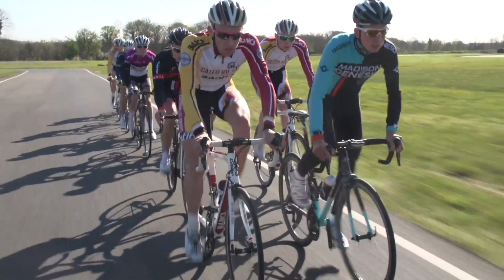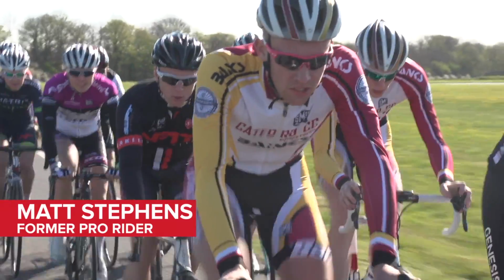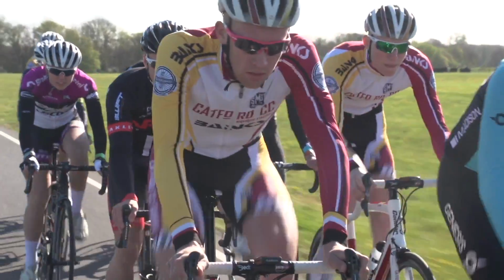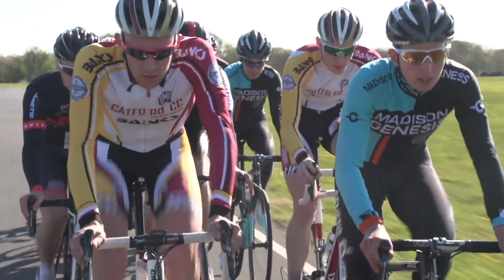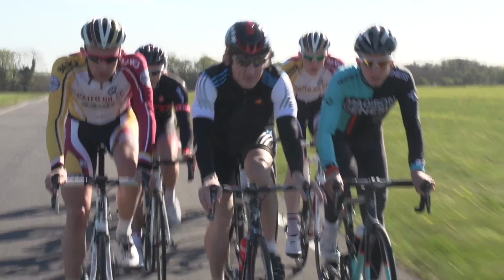If you find yourself at the back of the bunch, the most energy efficient way of getting through is on a wheel. It might be that you've got a club or a teammate to lead you through, or it may be just a case of finding a rider who's moving well. Now, some riders have an uncanny knack of finding the path of least resistance, so look out for them and follow them.